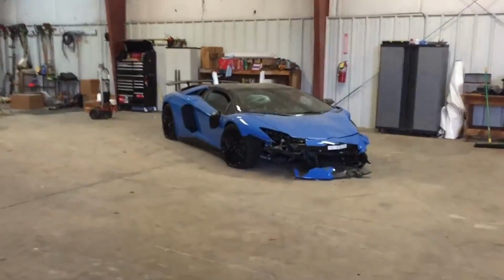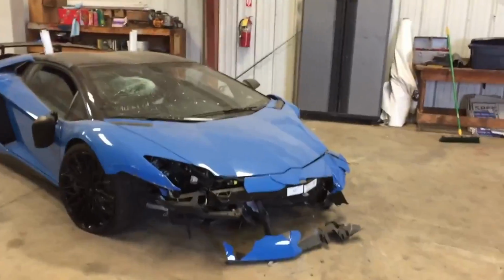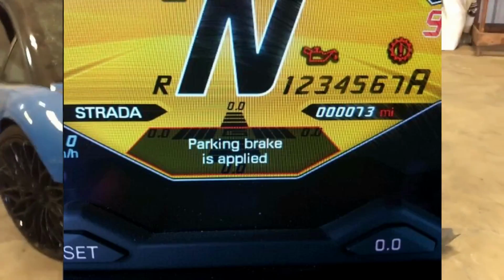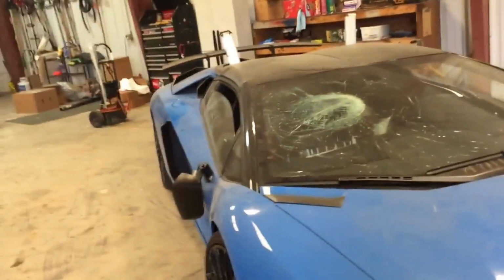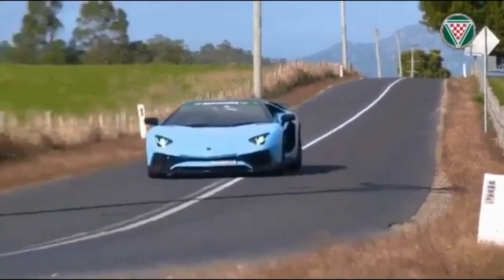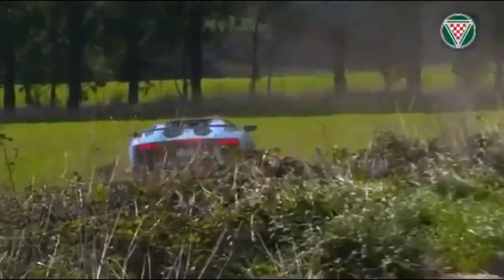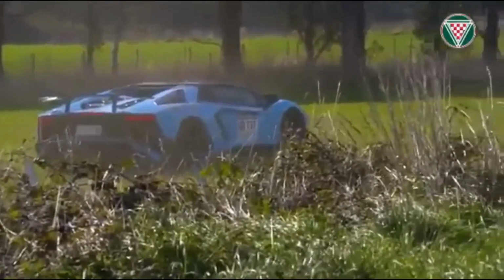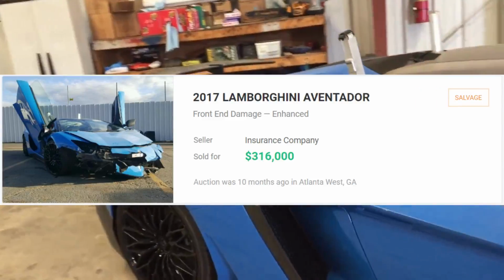The second car on my list is a 2017 Lamborghini Aventador SV, and this one only had 73 miles on the clock when it was totaled. I'm assuming the accident went something like this. This car sold for $306,000 after the accident.